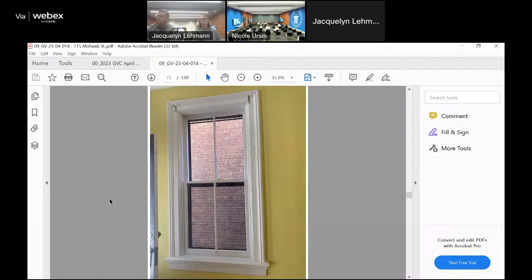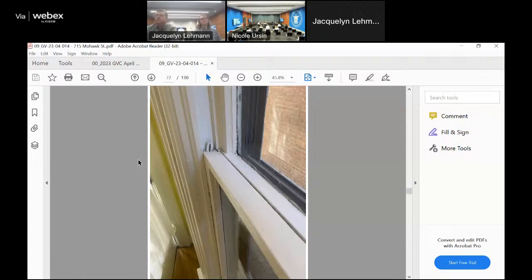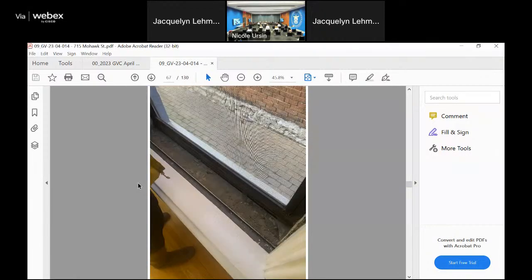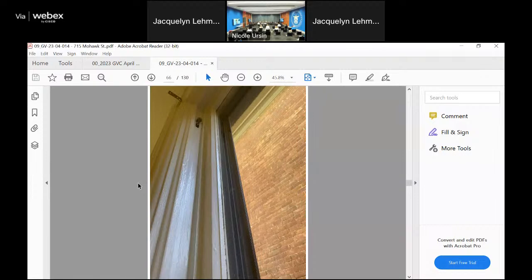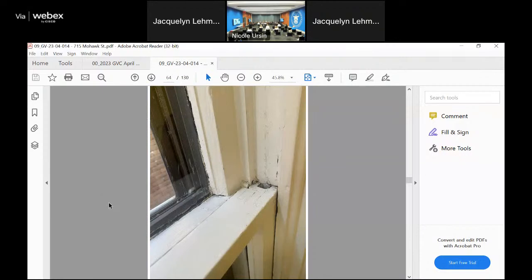And I try to be sensitive to the applicants. I've restored windows myself, but not everybody has that type of expertise. But windows are part of our fabric system. One of the sections of the interior, it breaks all the technical manuals, everything. Retain as much as possible. It's definitely a high priority in the preservation for this. Feasible, that's a different conversation.